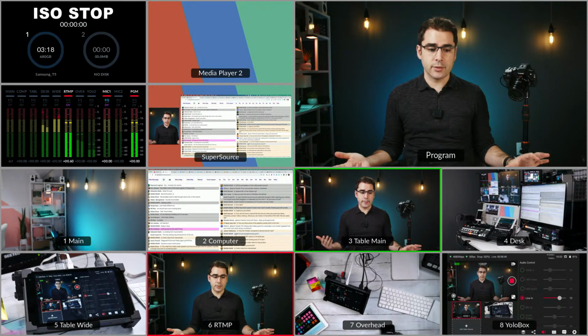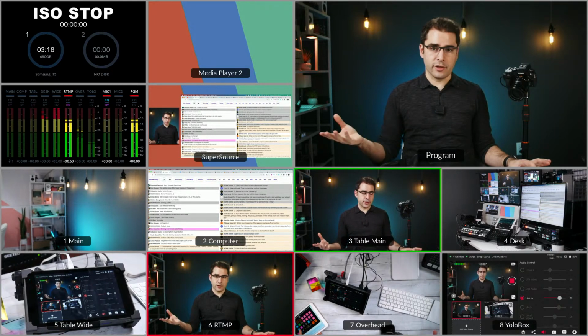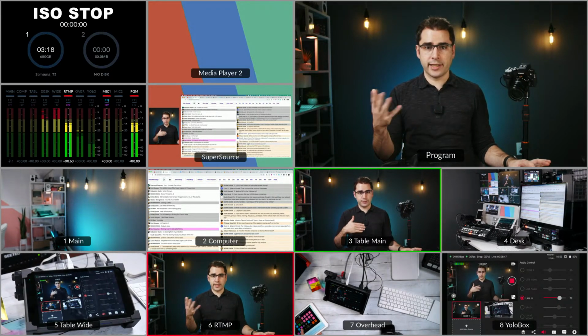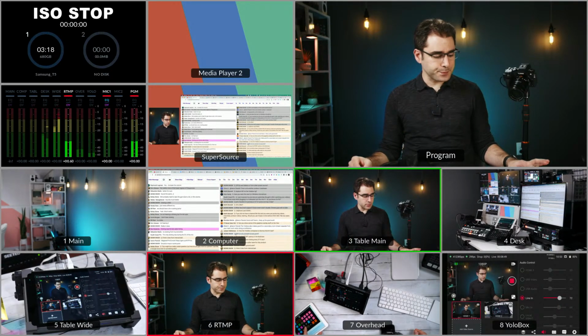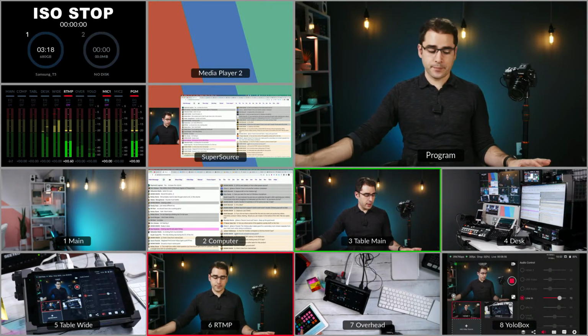And I think that's mostly the Magewell's doing. It's not adding a lot of buffer. Whatever it gets in, it puts right back out the HDMI port. So I can stream from the YoloBox to that device to bring it into the studio, and I can also stream to it from other cameras like this.